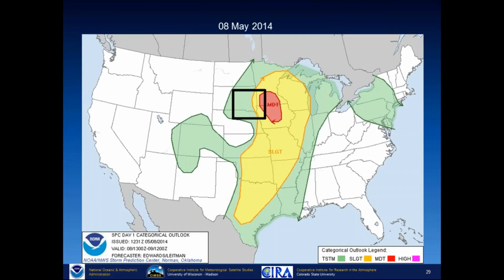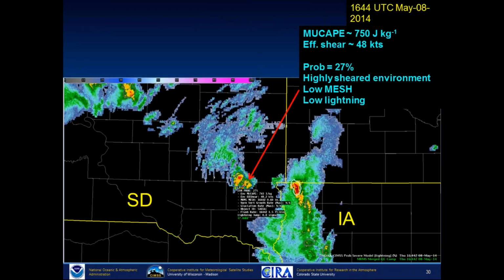This is one up over South Dakota, just to the west of a moderate risk. So this is at 1644. Look at the cape and the shear there. So for highly sheared environment, not a lot of cape, modest cape I'd call that. Low mesh and low lightning.